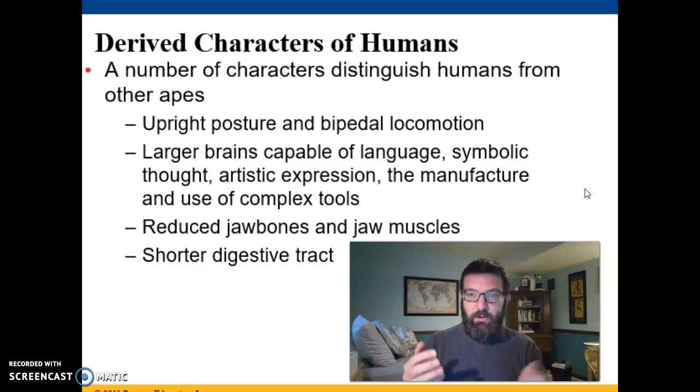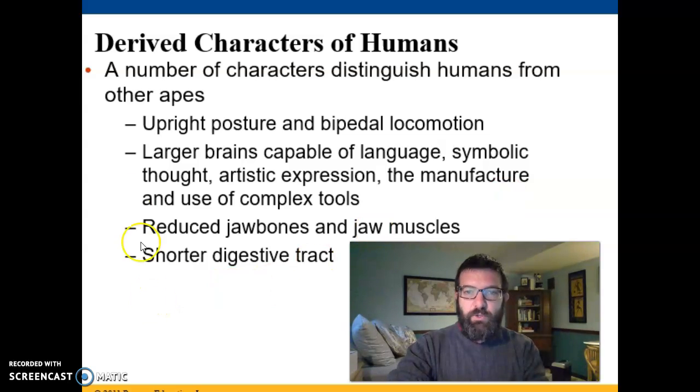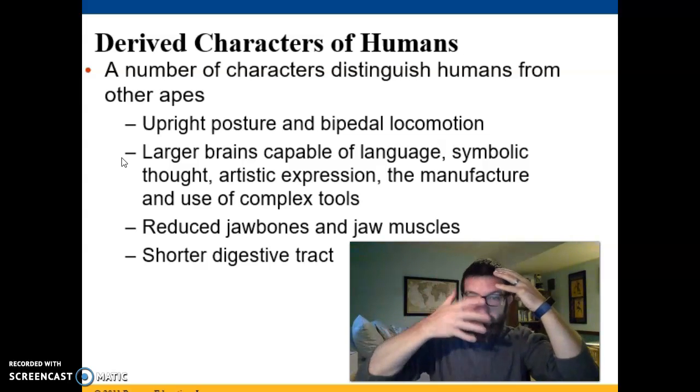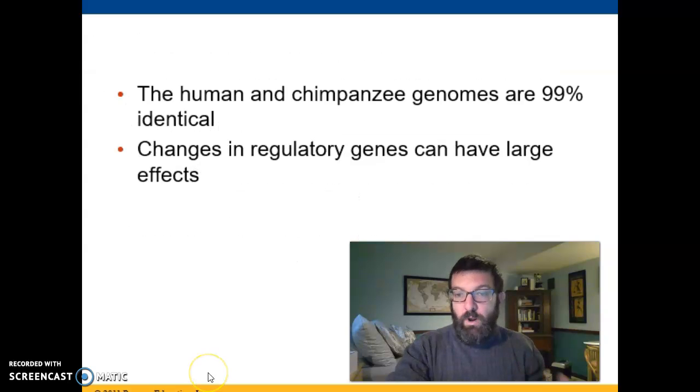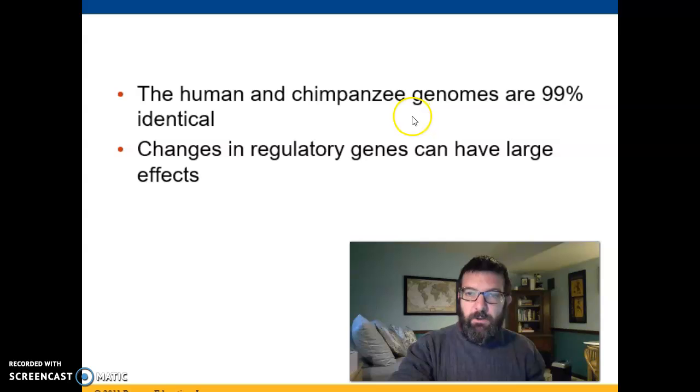But you can teach them sign language, and they can have fairly large vocabularies, in the 80 to 100 word range. We also have reduced jawbones and jaw muscles, flatter faces and larger craniums, and a shorter digestive tract. And while our genomes are almost 99% identical to chimpanzees, that 1 to 1.5% is found largely in regulatory genes, which can have a much bigger impact on the actual phenotype, as we know from talking about Hox genes.